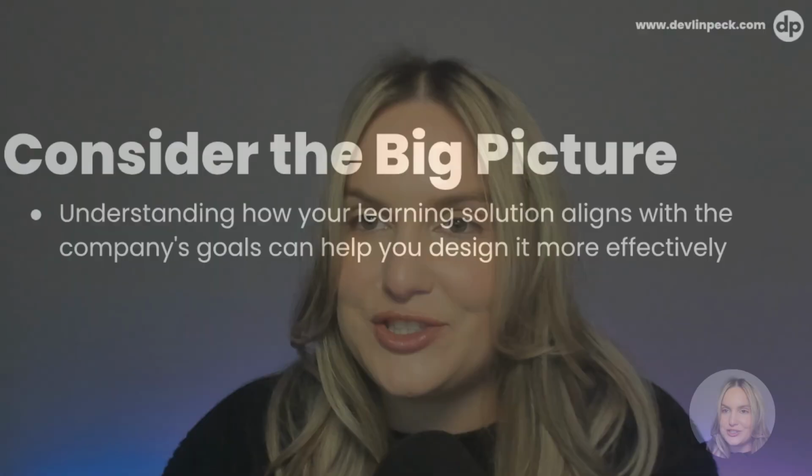So when you are designing a learning solution, you really want to think about creating learning objectives that, at the end, when they are meeting those learning objectives, how are they going to perform better because of that? And then how is them performing better good for the business? If you can answer those questions, you're going to be able to design something even more effectively than you would if you couldn't answer those questions.